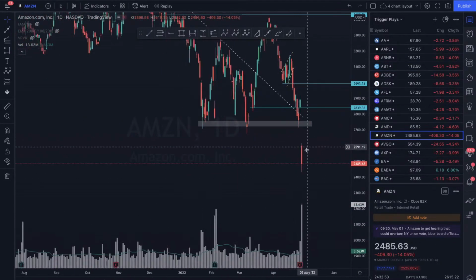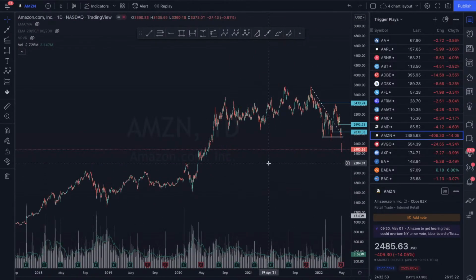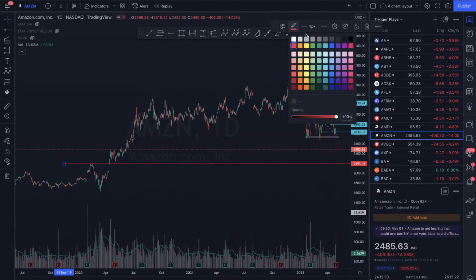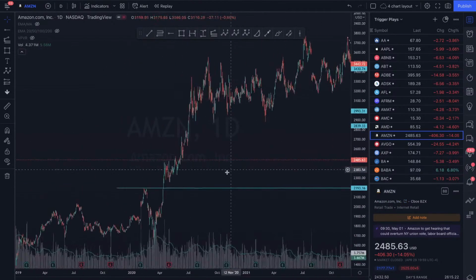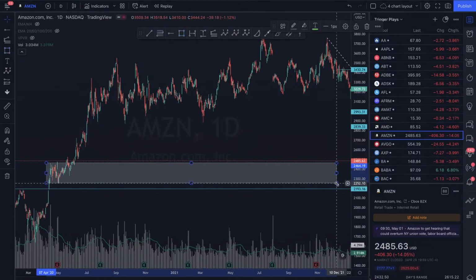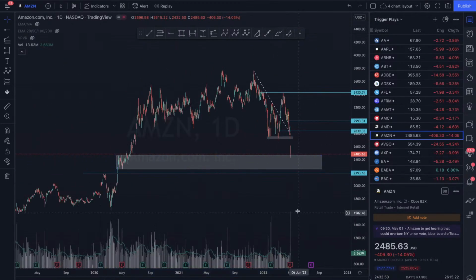Amazon, 15% drop here. I expect more downside in Amazon, to be honest. I expect 2200 on Amazon, easy, easy. So 2200 on Amazon can come really quick because this is only the demand zone right here, that is where it's bouncing off right now, the Amazon guys.